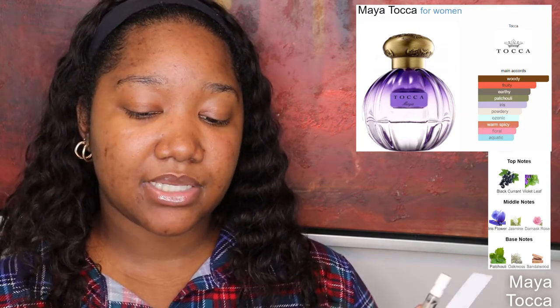Next one we have here is Tocca Maya. Now she's got a purple ombre bottle. Main accords are woody, fruity, earthy, patchouli, iris, powdery, ozonic, warm, spicy, floral, and aquatic.